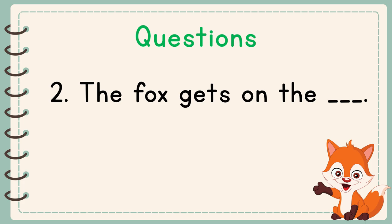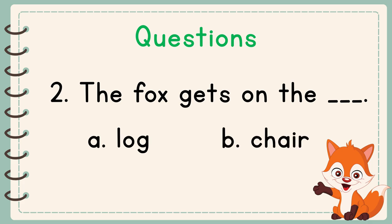The fox gets on the A. Log. B. Chair. C. Table. What is the answer? A. Log.